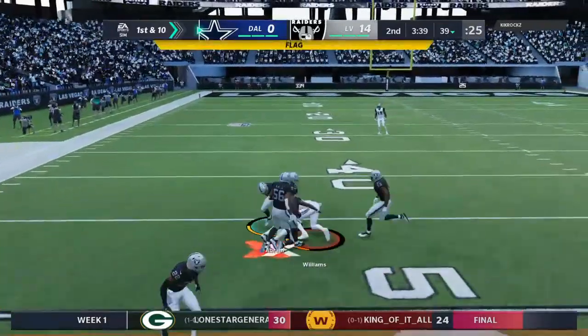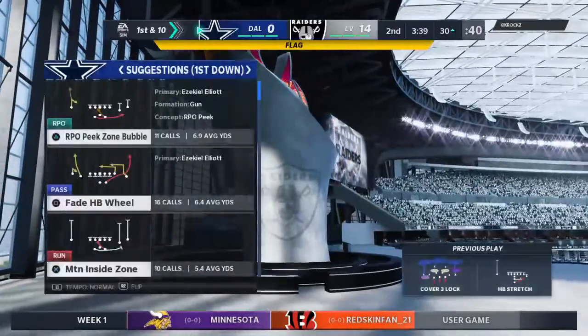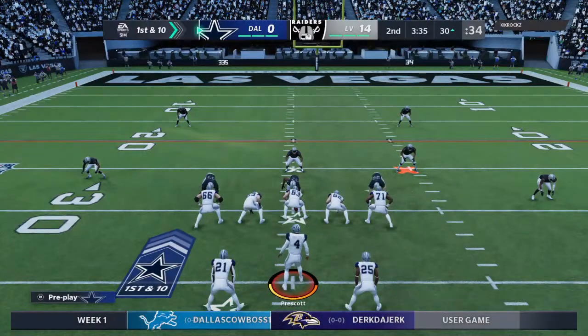This pass finds its way to Williams, and he'll be pulled down, and now a late flag will come with it. That's in the area of a face mask, I think. A big play there on the catch and run. 31 yards.